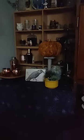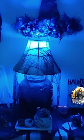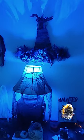Of course, I got to put all this away. But getting my bar done. And there's my witch wreath I made. And there's my little busted canvas.